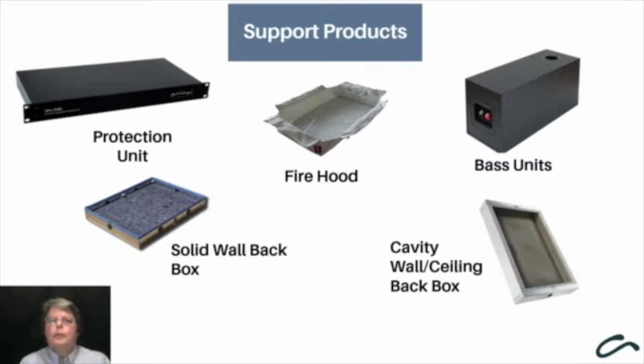Most installed speakers require support products. DML speakers are no different. These include back boxes for different build requirements, fire hoods where required for a 60-minute fire rating based on current EU law, and bass units where more lower frequency presence is required, typically in main listening and surround sound areas. A key product is the protection unit, which, as the name suggests, protects the speaker against accidental overdriving.